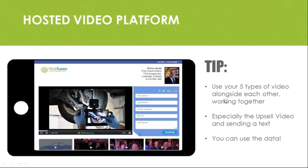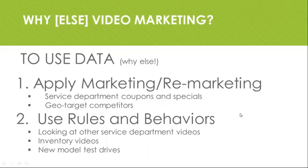One quick example is just being able to send a quick text message on a landing page that has your videos, other videos associated with it. That's a simple one. From there, though, it really starts getting to what you can do with the data. If you're not using the data of what's happening with your videos, whether it's on the sales side of your dealership or your service side of the dealership, this is something that, as you start talking about a video marketing strategy, your words need to start encompassing.